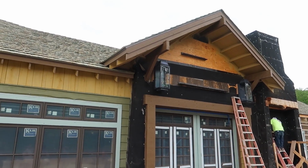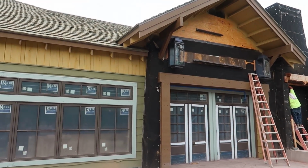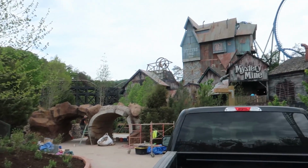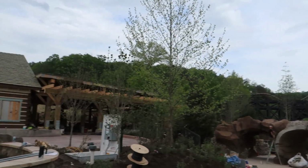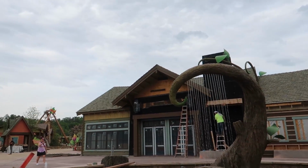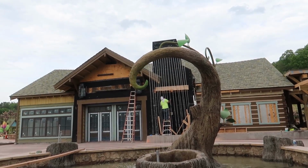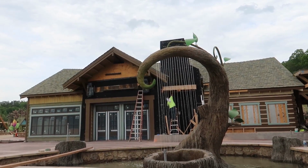Here's the restaurant. This is gonna be called Till and Harvest. It's gonna be like a Chipotle almost. Here at the entry portal, just next to Mystery Mine. And this is the Harp Tree, the first thing that you see, and Till and Harvest, the restaurant. And then you head into the rest of the land. Also, they just told us that this restaurant will not be open for opening. It will be open around Memorial Day.